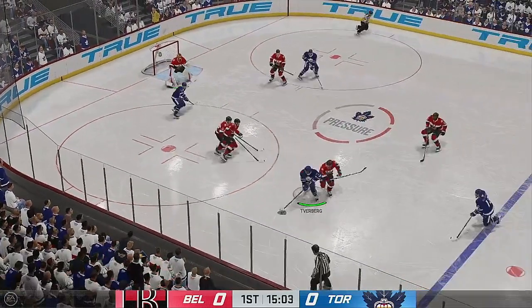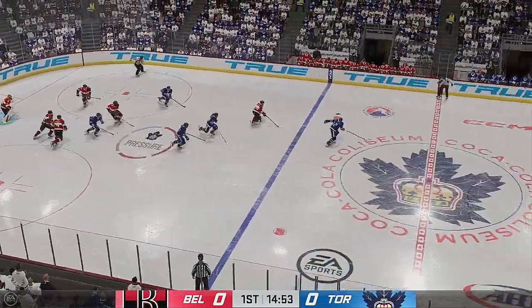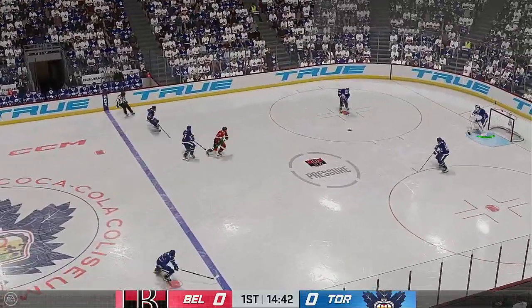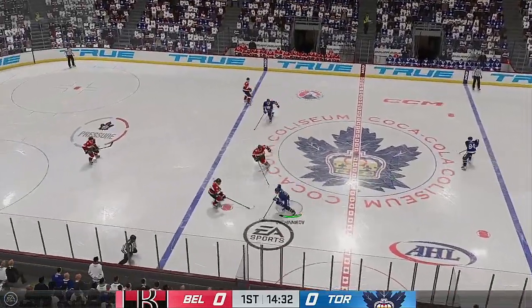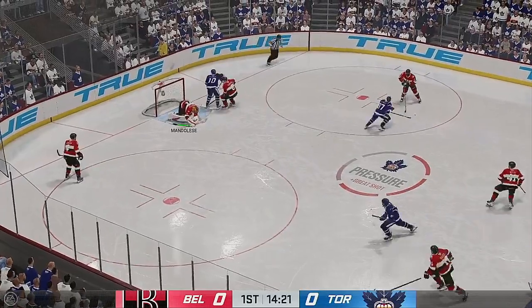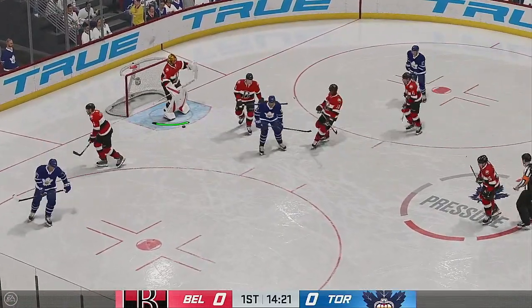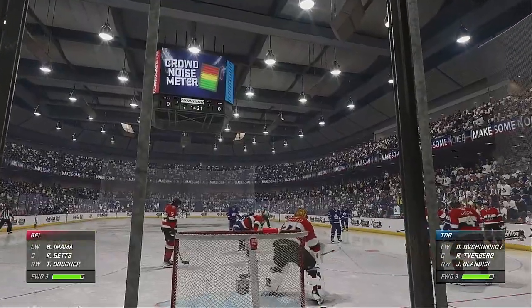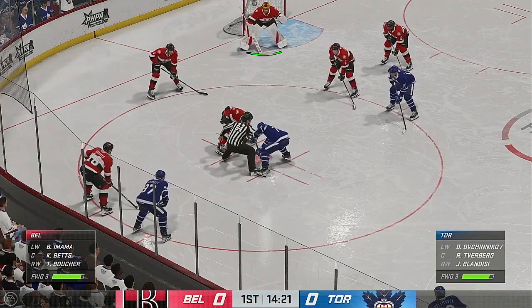Play resumes here as he wins the draw inside the offensive zone. And he takes a shot, and that's off target as it hits a body. The Marlies will play it in their own end. From the right wing, he moves it to the middle. Sends it out front, and he shuts down a great scoring chance there. Still lots of time left in the period. We're still scoreless.